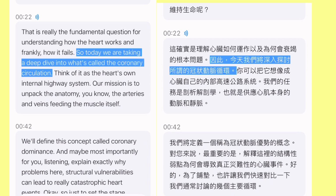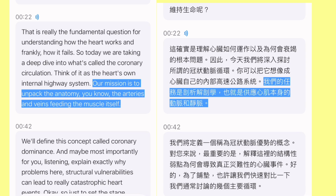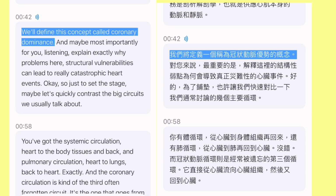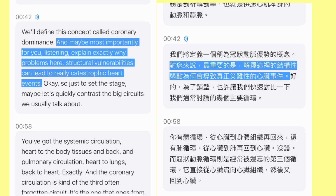So today we are taking a deep dive into what's called the coronary circulation. Think of it as the heart's own internal highway system. Our mission is to unpack the anatomy, the arteries and veins feeding the muscle itself. We'll define this concept called coronary dominance and, maybe most importantly for you listening, explain exactly why problems here, structural vulnerabilities, can lead to really catastrophic heart events.